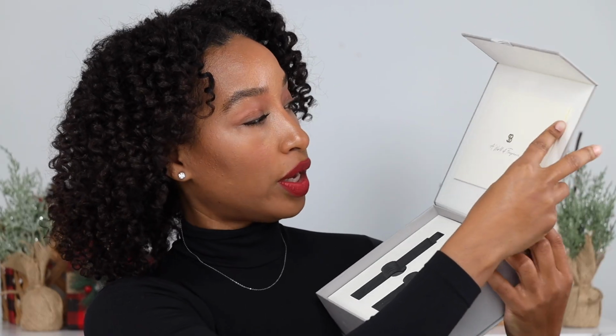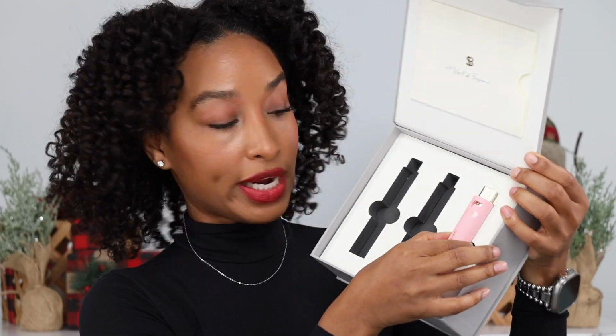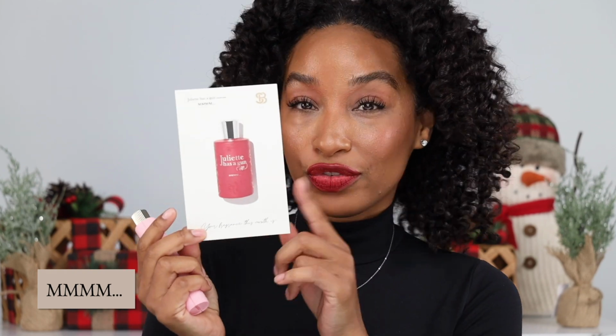The last one, which is this baby right here, this is Mmmm. Gotta love the name of this scent. Here's what the packaging for Mmmm looks like.